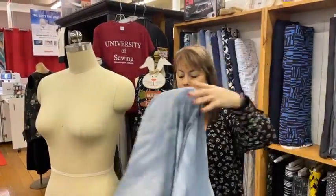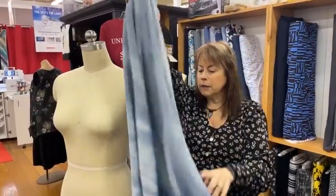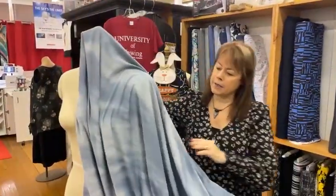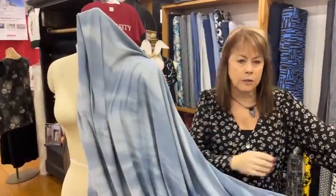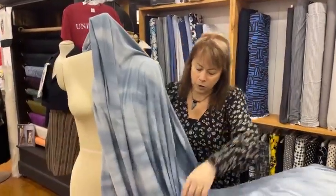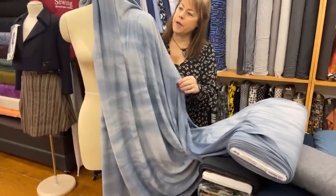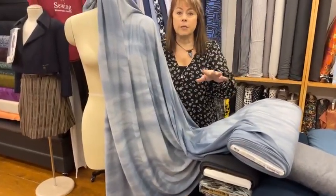This is heavier, so this is going to make a really cute sweatshirt top. It's going to make a really cute little lightweight jacket, cardigan style. Any of those kinds of things is going to be really cute out of this, but you can also do a pair of pants out of this. I'm not sure I would, because I feel like it's still a little bit too lightweight for that, but you certainly could. So look at how that drapes and how beautiful that is. It's a really fun fabric and it's super easy to work with.